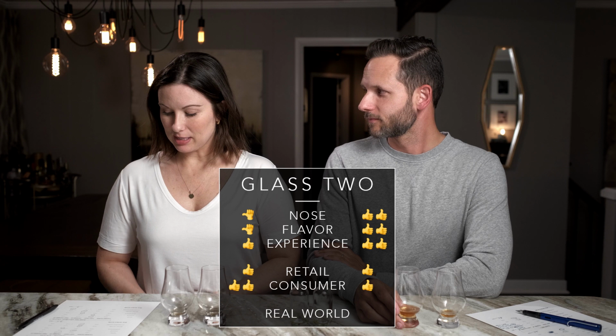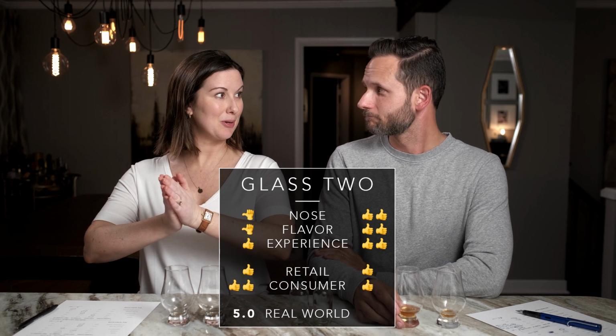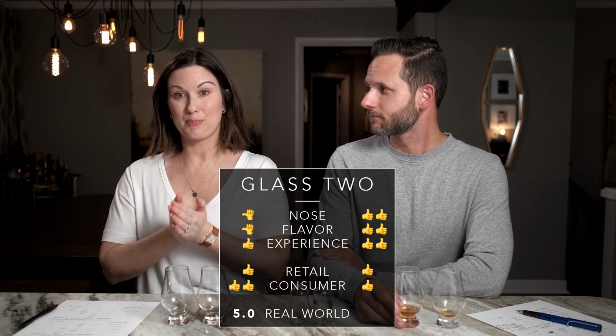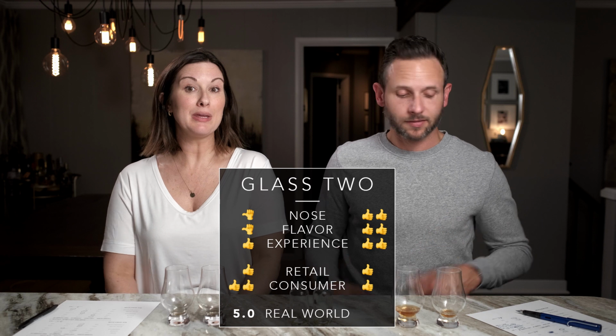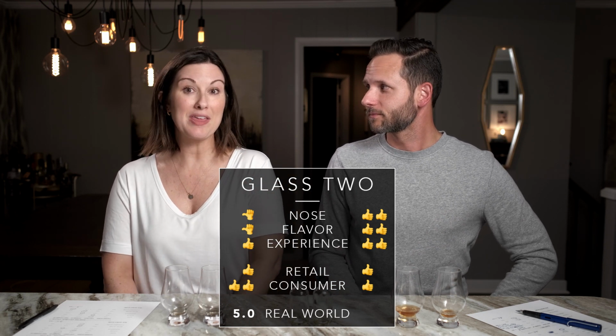So for me, for Glass 2, it got a 5. So right smack dab in the middle, solid pour, and honestly, the price and availability helped that for me. Yeah, that's fair. I mean, that matters to us. That matters to me a lot. So I weigh that very heavily.